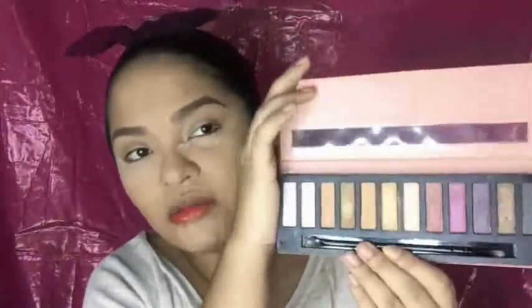So for eyeshadow, I'll use this Bobbi Cosmetics Into the Nudes eyeshadow palette. It's very cheap, 215 pesos for 12 shades. The problem here is there are no mattes, they're all shimmery, but it's good because it's pigmented. Not bad for 215 pesos. Oh, the pigment is great.